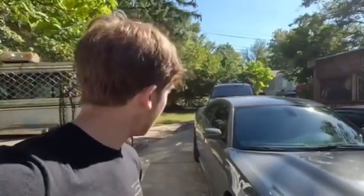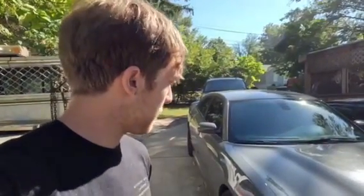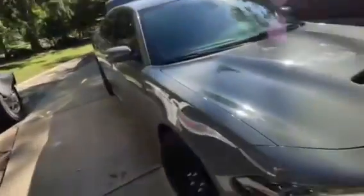So the second thing I'll say that I actually really like about this car is the amount of space that's in it.